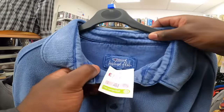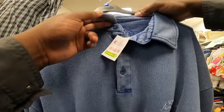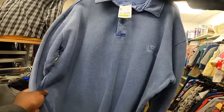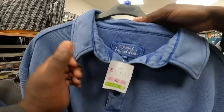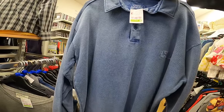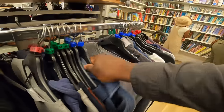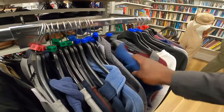Now, these weird fish tops are always pretty good. They're always well made. I think this is actually really nice. It's like a polo shirt kind of one, heavy, but the price tag's a bit heavy as well. It's a shame. I would have took that if it was about a fiver. But yeah, this stuff sells good, especially the bigger sizes. So not for a tenner though, we'll just leave it.